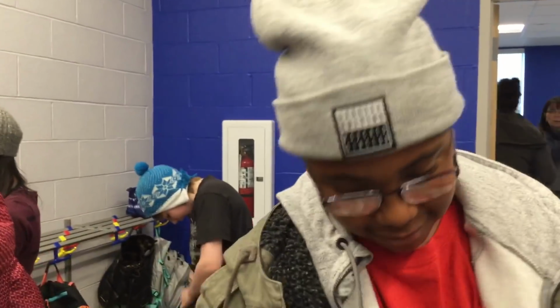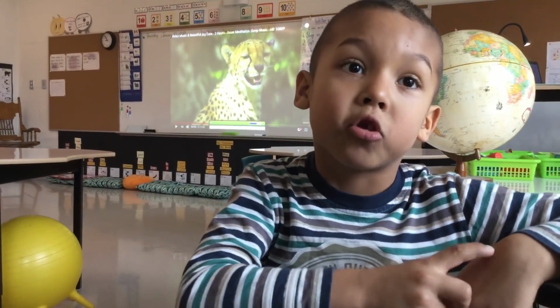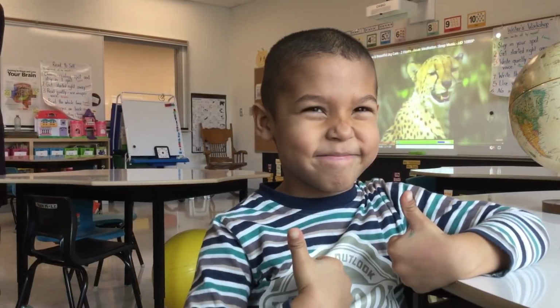I like the bathrooms. I like that the bathrooms are gender neutral. They're all the way down, and you have more space than me. More privacy. Yeah. It makes me feel like I'm in like a movie. Those seats can turn, and those tables are whiteboards. I really like the chairs because they spin around.